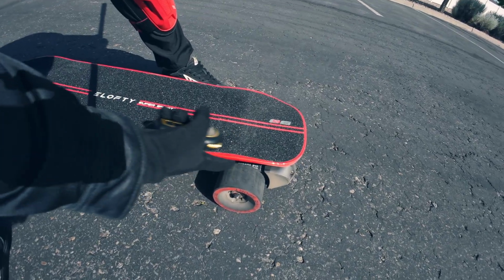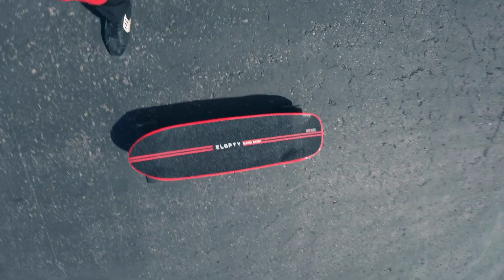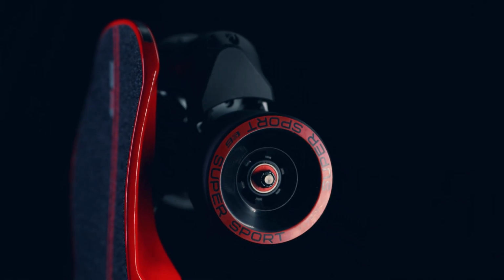and they come up quite aggressively. This aggressiveness will bring a little bit of discomfort if you were to be riding for a very long time. But the benefit of these concaves is you get really good control. I love the control out of this thing.